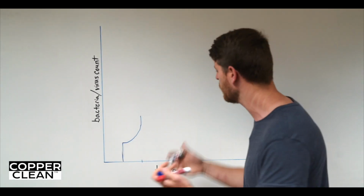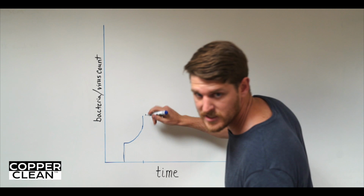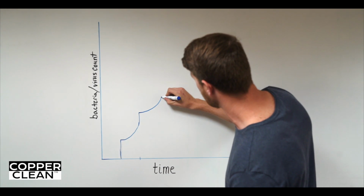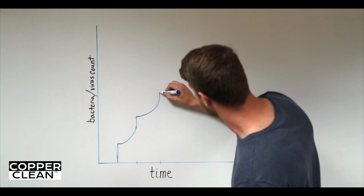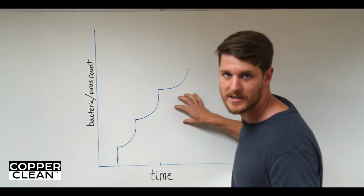They've deposited more on there, or maybe it jumps down a little bit. We'll just assume in this example that it's going to jump up here. Now we've got this deposit of bacteria or virus on there that is going to continue to grow over time exponentially. And then let's say we have another person touch it at some other time here, it jumps up again, and it's going to continue again to grow exponentially. So this would be an example of a stainless steel surface.